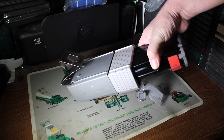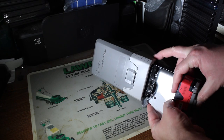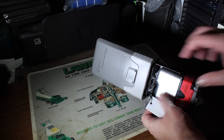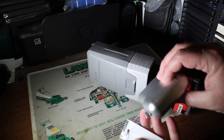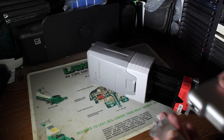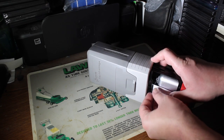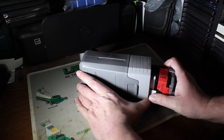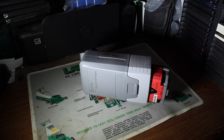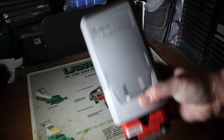Figure they could put their keys in there. So it has something attached to it. There's no way to open it. But maybe they put these around the doors, whatever. Heavy item anyway.